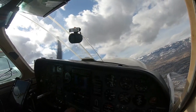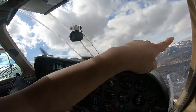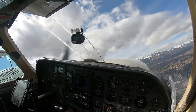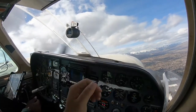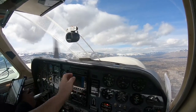Yeah, so this pass here, you go through that pass, and then as you get close, try to aim 10-5, we can stay clear of the Scouts. I think we will. Footprint 3567, contact NorCal Departure, good day. NorCal Departure, Footprint 3567, thanks.